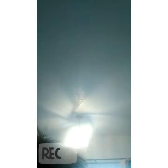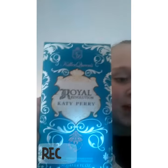And I also used, if I can find it quickly, any type of perfume, any type will do. I used Katy Perry Royal Revolution. Very good. It gives it a nice sort of mixed fruity scent. It's very good. And I think that's it.